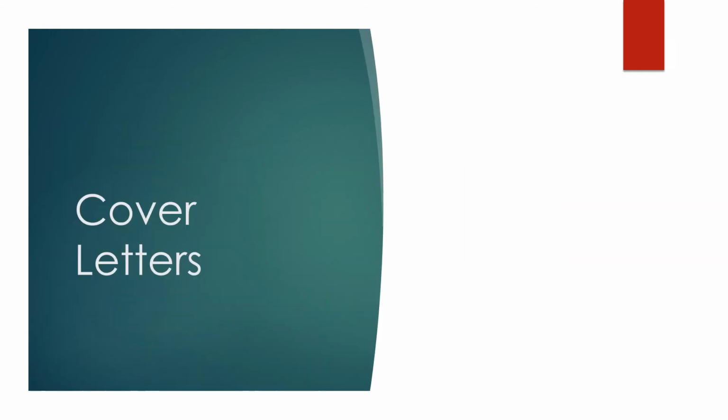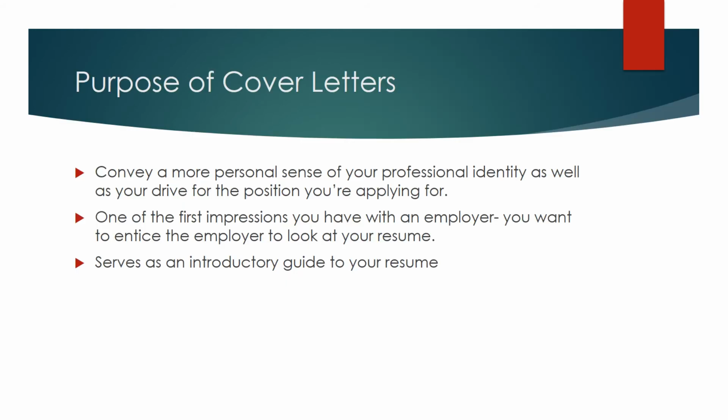Next, I will give you a few examples of cover letters and how to target them. So the purpose of a cover letter is really to convey who you are as a person and explain to the employer why you think you're the best fit for the job. This is allowing you to do something your resume might not. Your resume is more a list of what you've done. It doesn't really show your personality.